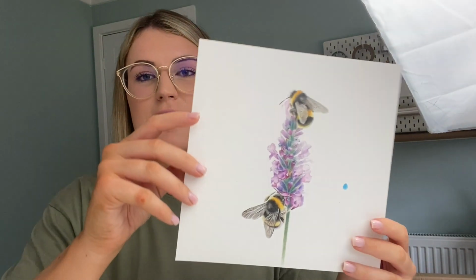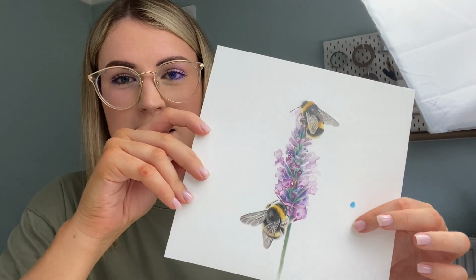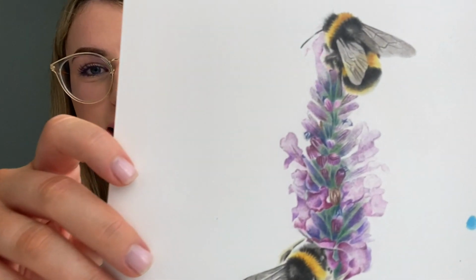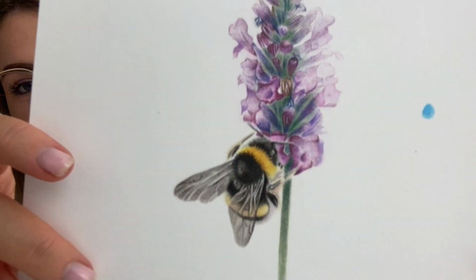So this one, this was going well, and then I just messed it up, used the wrong colours, rubbed it out, made it look really scruffy, and just decided to pick a different reference. So this is a bee drawing that I did, and I obviously hated it that much I used it as a piece to colour test on. But yeah, this is the drawing up close and personal.